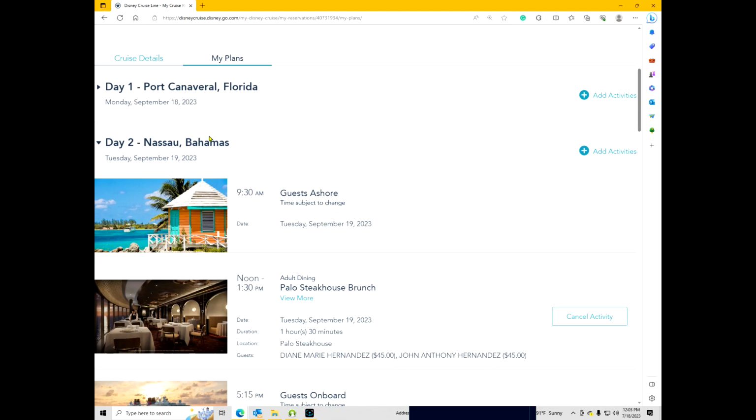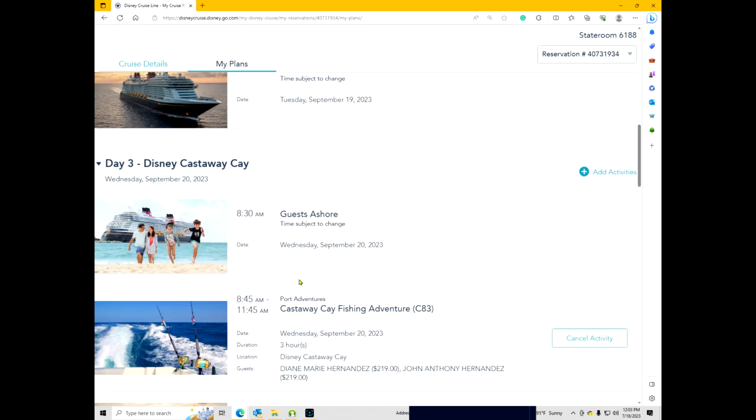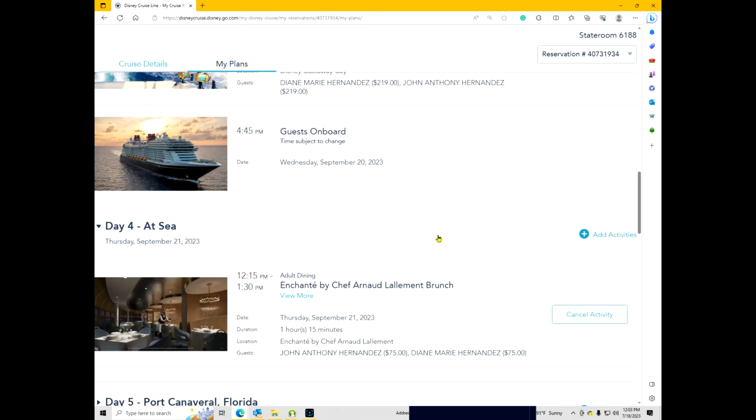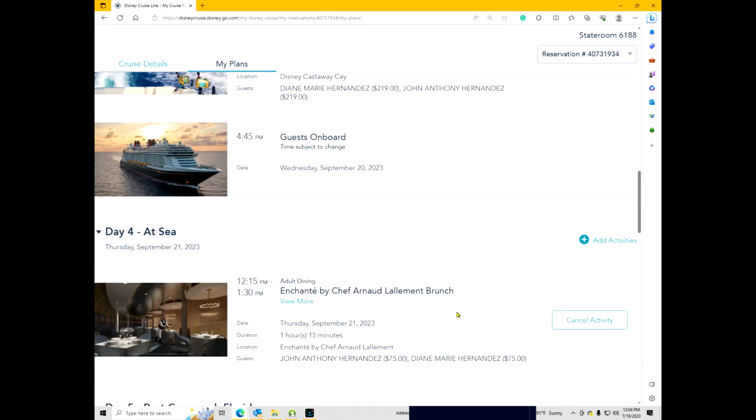Okay, so this is what we're going to do here. We're going to go to Port Canaveral, Nassau, Apollo Steakhouse, and then Castaway Cay. We're supposed to go on this fishing adventure. We've had this fishing adventure already twice, and it's been canceled both times by the wind. It's pricey, $219 per person. I might go ahead and cancel it. I love deep sea fishing, but I could do it cheaper off the coast of Texas.